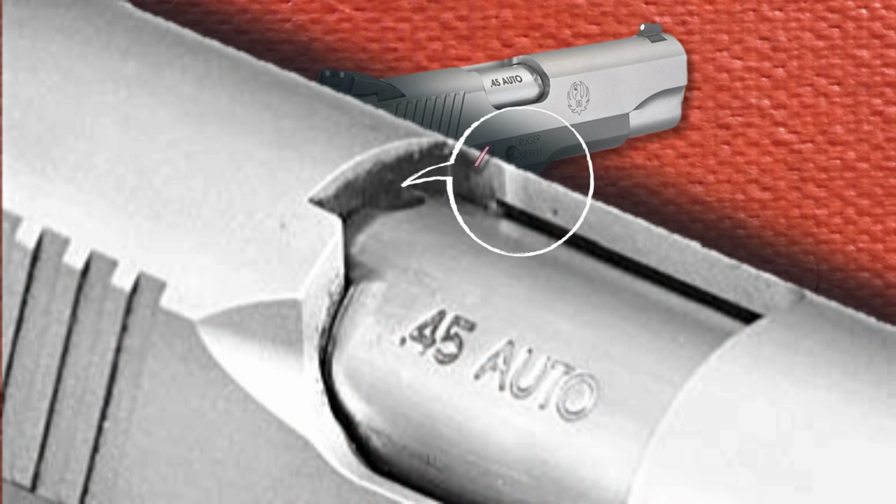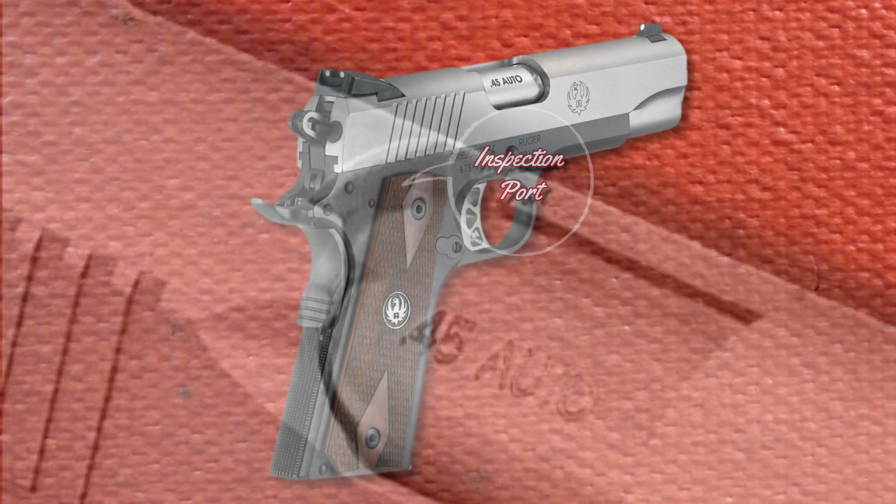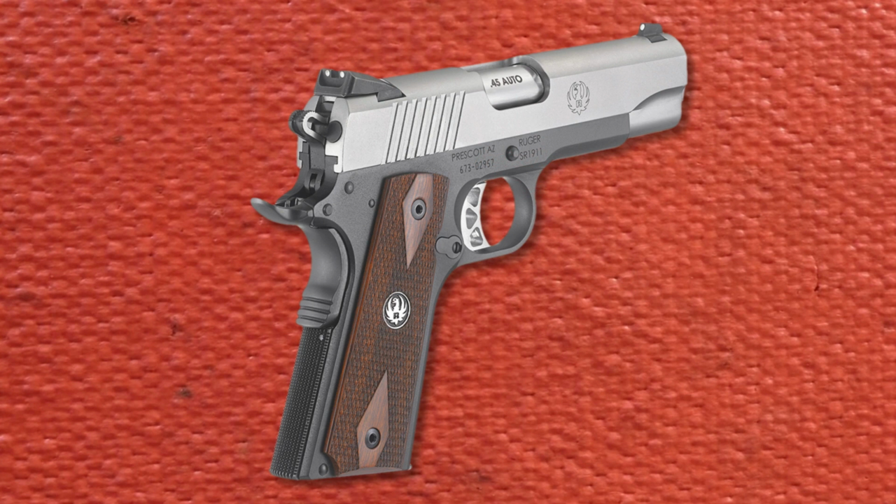There is no need to perform a press check to determine if there is a round chambered. There is a small window at the rear of the chamber where a loaded case can be viewed. However, you can still perform a press check if you wish, as the Ruger Lightweight Commander with its standard short guide rod allows you to do so.